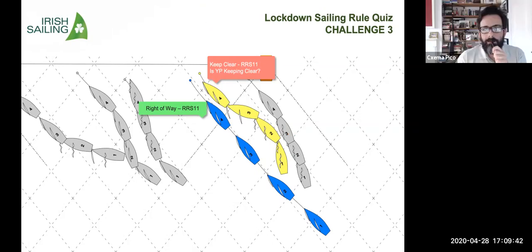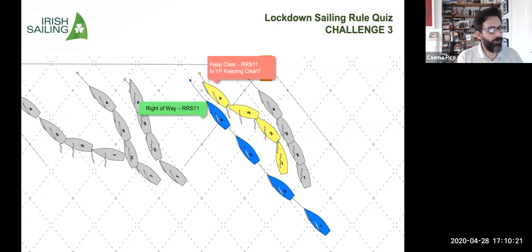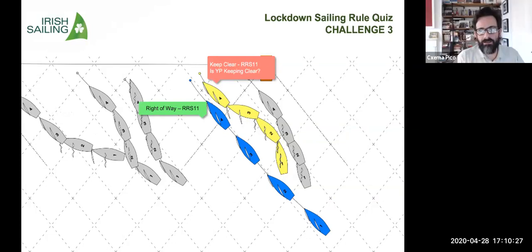Can you all see a little poll in there? Is it clear at position 4 that yellow is not keeping clear? And how do we measure that? How do we look at how a boat is keeping or not keeping clear? If we go back to the definition of keeping clear, we know that when boats are overlapped, which is our case at position 4, the right-of-way boat must also be able to change course in both directions without immediately making contact. So, do we think that at position 4, blue can change course in both directions without immediately making contact?